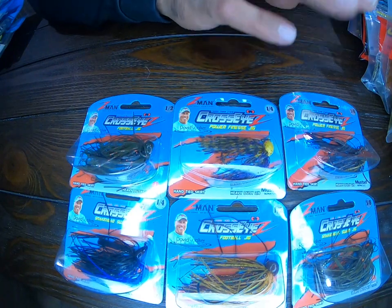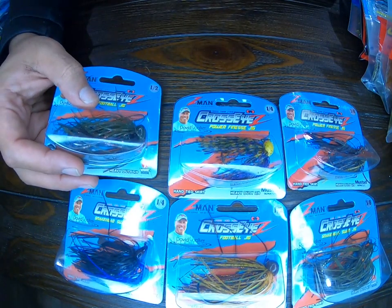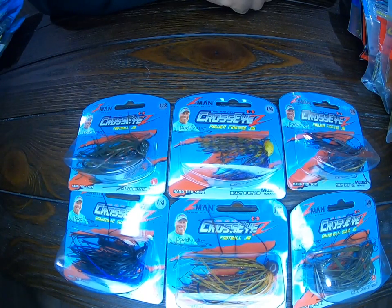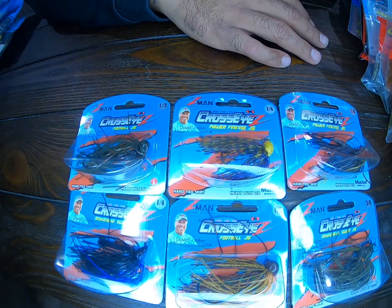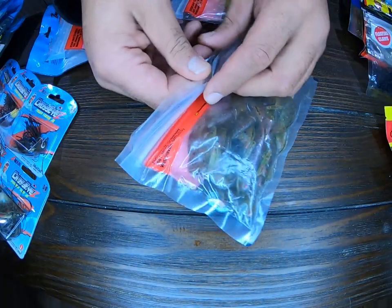You see here a lot of 3/8, a lot of 1/4 ounce. The biggest one here is a 1/2 ounce. I will work my way up. I did order a couple of jigs as well, a bunch of trailers. It was my introduction really to jigs last year, and it's something I'm going to continue forward with this year. Trailer here.